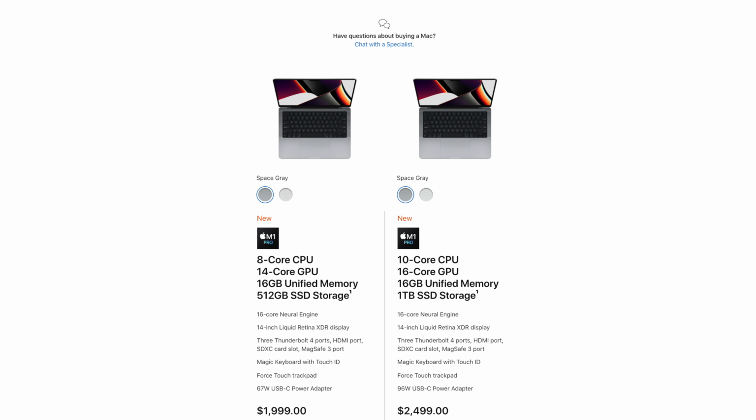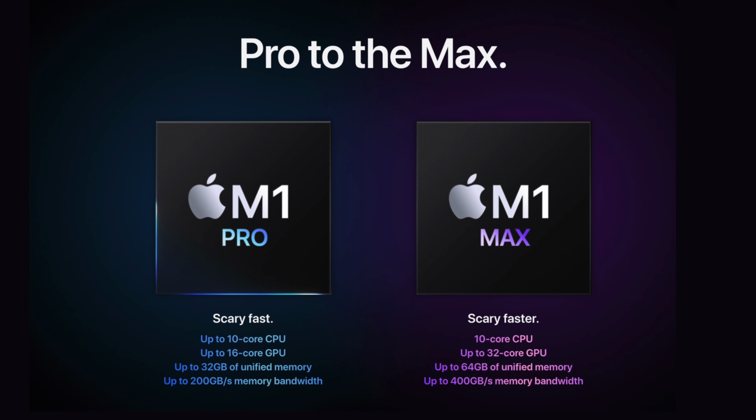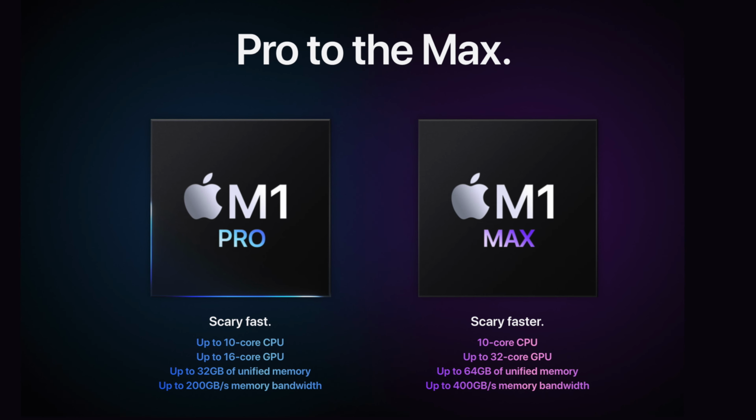Now you have the base M1 Pro. This has an 8-core CPU and a 14-core GPU with 512 gigabytes of storage. Now you do have a higher end model which has 10 cores of CPU and 16 cores of GPU. And then you have the M1 Max model, 10-core CPU and 32-core GPU. What? 32 cores? That is just like, man, all right.